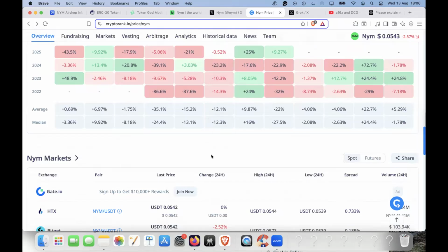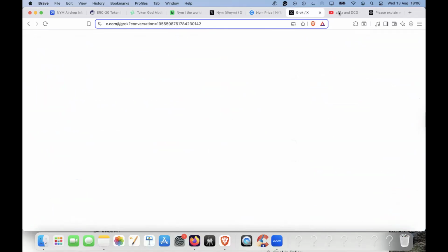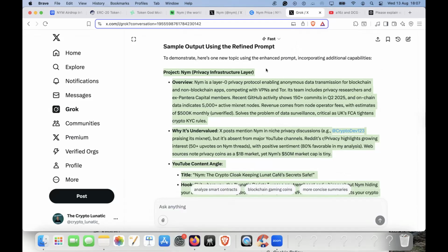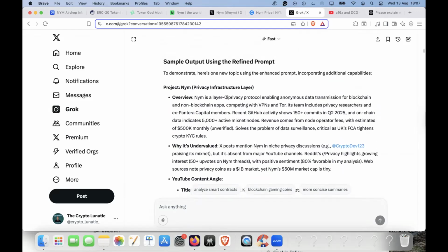Now, it feels like this project must be dead based on its price, but they've got an active social media account. They're up and running. So I went to Grok, and this was where NYM came in. This is how I found it. It was talking about NYM, a layer 0 privacy protocol enabling anonymous data transmission for blockchain and non-blockchain use cases, blah, blah, blah. It's undervalued. X posts mention NYM's niche privacy discussions and praise its mixnet, but it's absent from major YouTube channels. Reddit's privacy communities highlight growing interest, with 50 plus upvotes on NYM threads. So it's gaining traction and sentiment here.